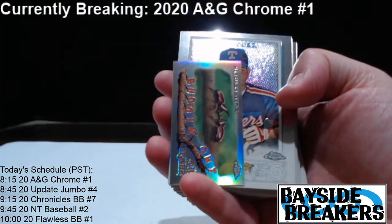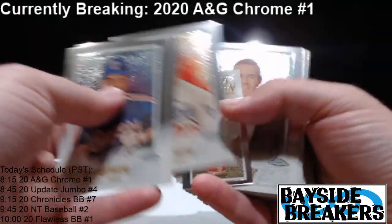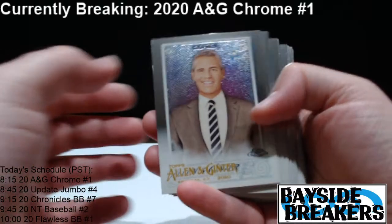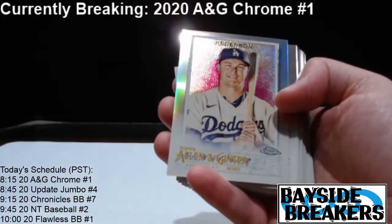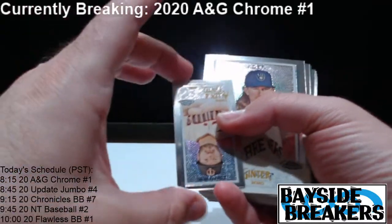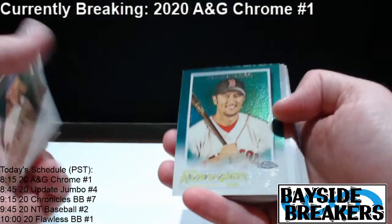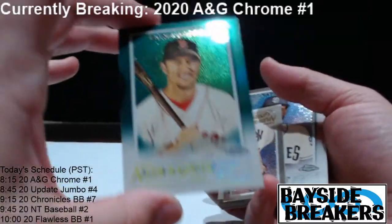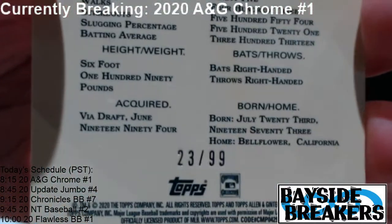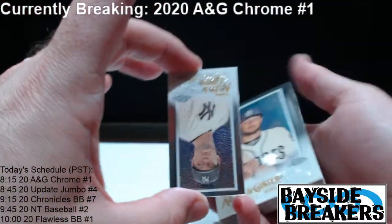Bugging out, Hercules Beetle. Yes, Stan the Man Musial. Refractor is Jock Peterson for the Dodgers. Mini Josh Donaldson. Green parallel for the Dodgers is Nomar Garciaparra for the Dodgers, number to 99. Gerrit Cole for the Yanks with the Mini.